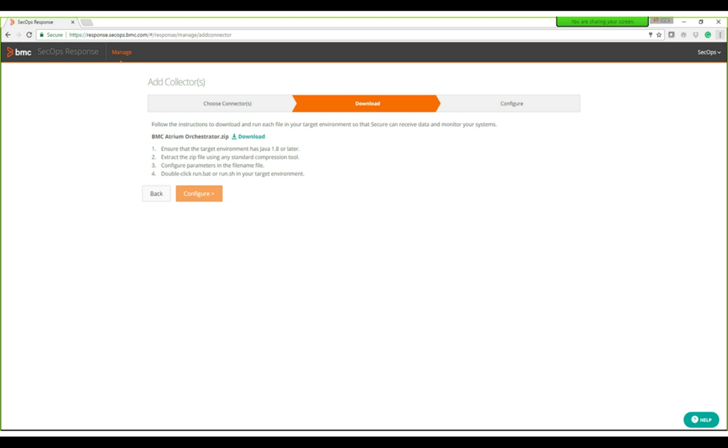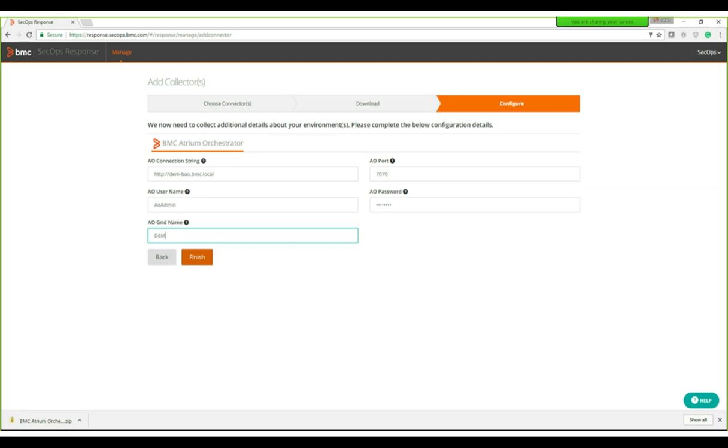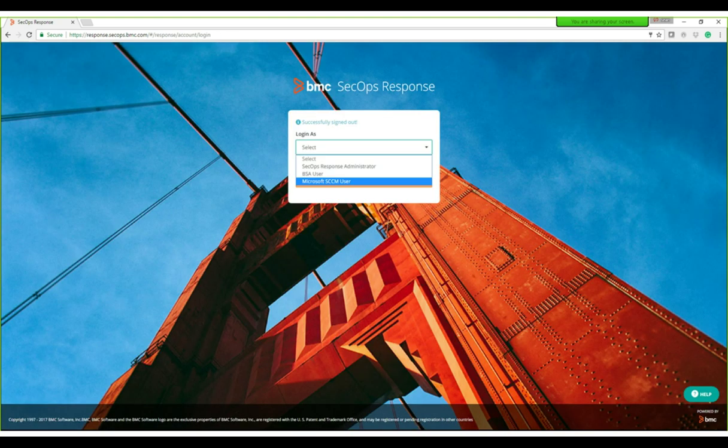So the way that works is we have a connector. SecOps Response is a cloud-based platform, and connectors run on your endpoints, on your automation systems, to then go communicate with the cloud from the infrastructure solutions you have, whether it's System Center, as I have it on the left here, or BladeLogic Server Automation on the right side. Whatever tools you happen to have in your environment, we tie into very nicely. You can configure some connection credentials for those, download fully configured connectors, stand them up in your environment, and then they will check in with the cloud platform and start providing access to that environment.